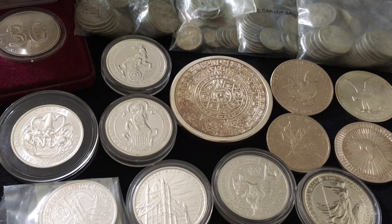Or you can go for something like the Royal Canadian Mint's coins. They come out with so many different coin series, so many different sets.